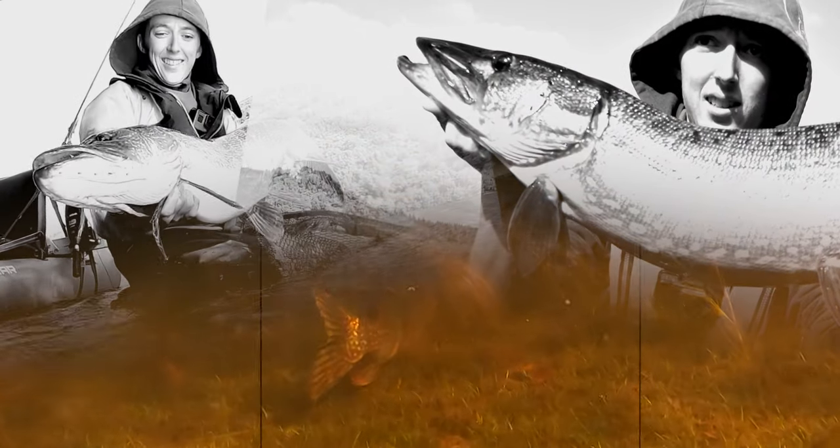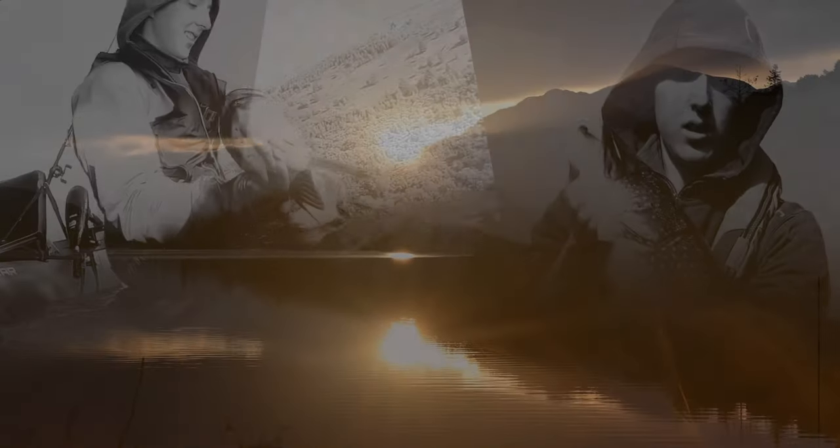After last trip's success and a rumour of a fish over twice the size of the one I caught, I have to go back in search of this monster. This time, however, the weather is not in my favour.